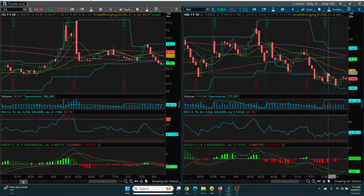We get above that, you have right here the 3.18 level, 3.26, 3.33, and then we have your 50-day. Now you can see where the 50-day crossed over. The 100-day is about ready to cross over. The 21 days crossed over, and we have a downtrending chart.